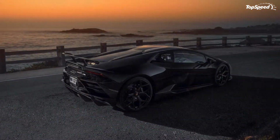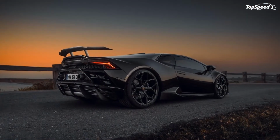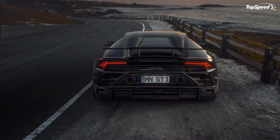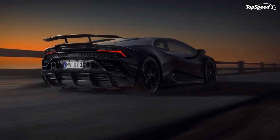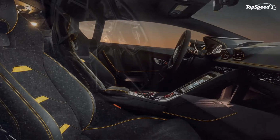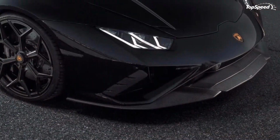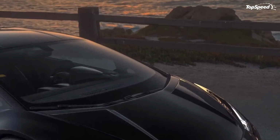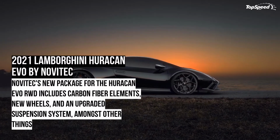In case your Huracan EVO comes with a glass hood, Novitec says it can upgrade with air intakes on either side for optimized airflow. The tuner has also teamed up with Vossen to design new wheels for the EVO. It now rides on 20-inch wheels wrapped in 245/30 section tires at the front and 21-inch wheels shod in 325/25 section tires at the back. New carbon front flaps are also equipped that further aid with aerodynamics.